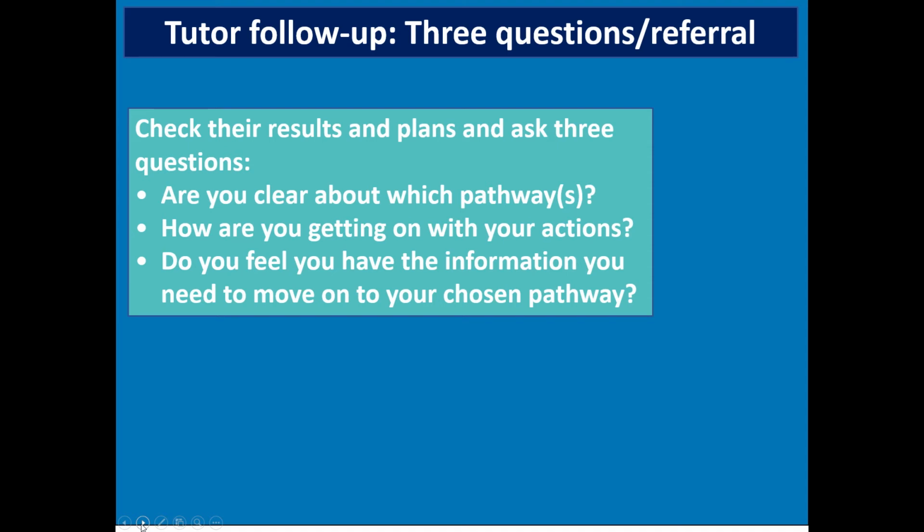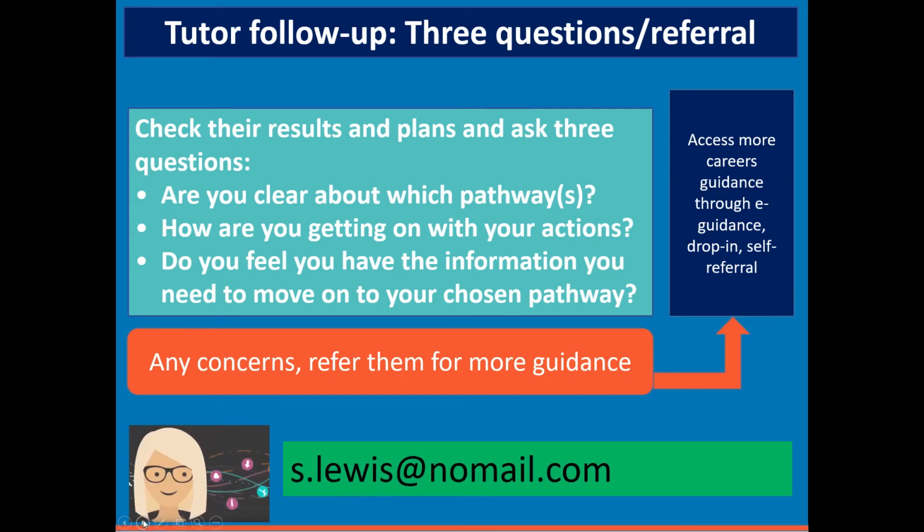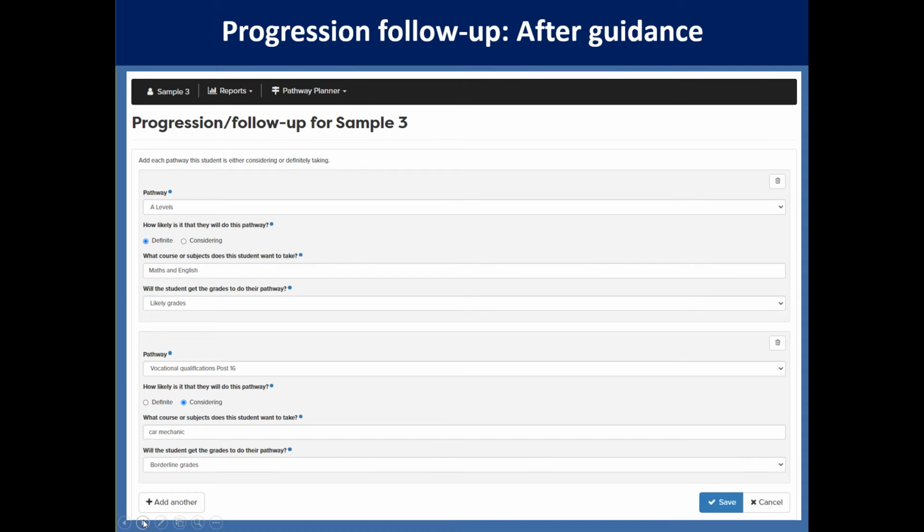And if they hadn't quite got their actions together, that might not be a big deal. But if they were still worried about their pathways and didn't have a clear idea, then the tutor can feed them back into guidance. It might just be a drop-in. It's not necessarily another whole hour. You can also, as I said, do a little one-liner after guidance. So this is me as an advisor. It's not visible to the student, saying, okay, they seem to be quite definite about A-levels.